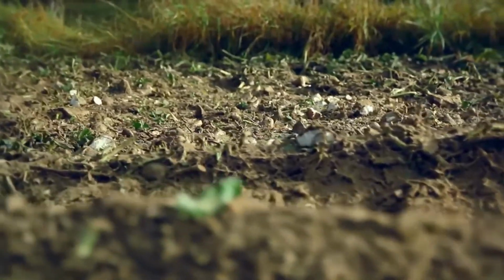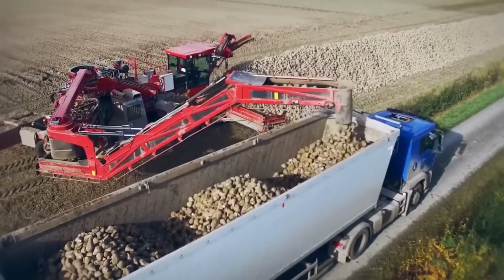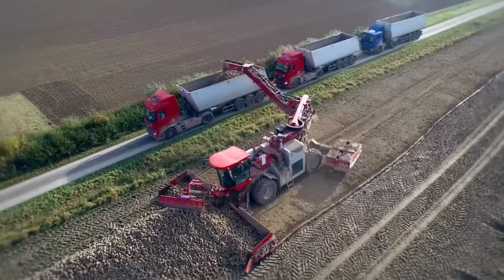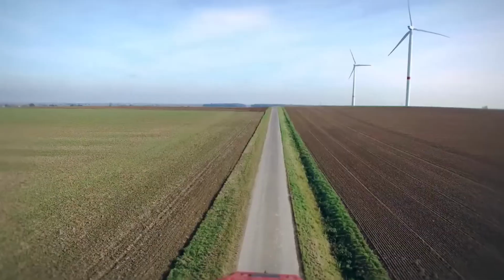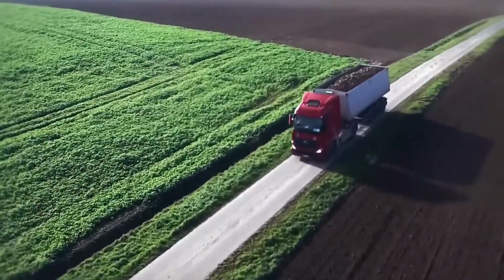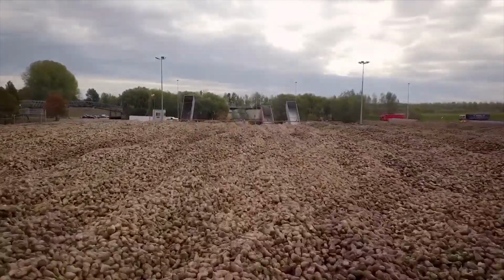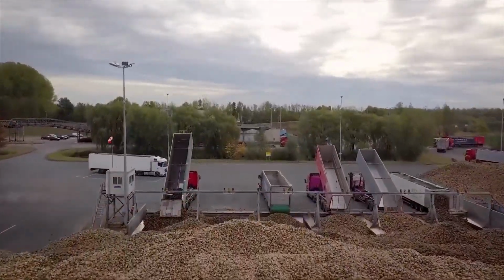Valuable soil remains on the field. This cuts down on the number of journeys, and the beet is pre-cleaned when it lands in the trailers. The beet loader can handle about 250 tons of beet an hour. The beet is then usually taken by lorry to the sugar plant's beet yard. During the campaign, all Nordzucker plants work non-stop around the clock.